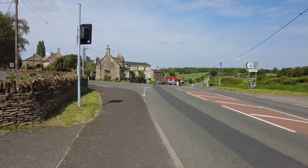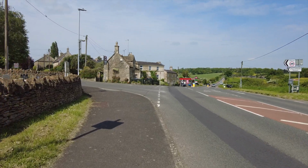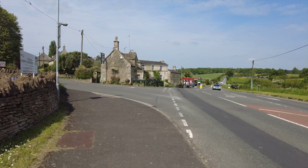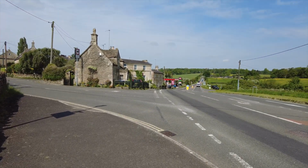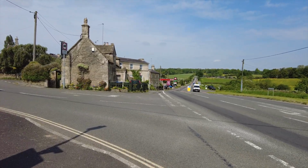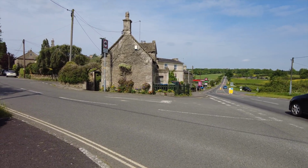So here we come to what was the toll house here. This would be the turnpike. This is where you had to pay your toll to use the road back in the days of turnpikes. The phrase is believed to come from the fact you had to turn the staff or turn the pole out of the way so that people could get through having paid their fee.